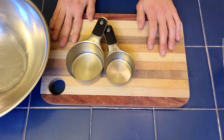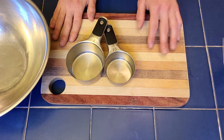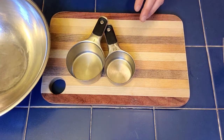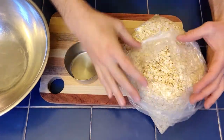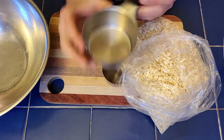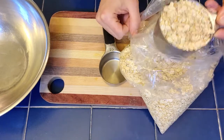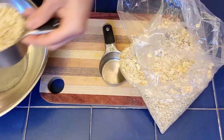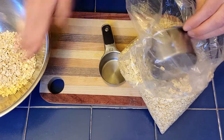The first ingredient we're going to add is going to be our oats. This recipe calls for 3 cups of oats, so that's how much we're going to add. I pull out my bag of oats here, open it up, and I've got my 1 cup measuring cup right here. And let's get 3 nice big cups of oats. And I've got my bowl here ready to go.